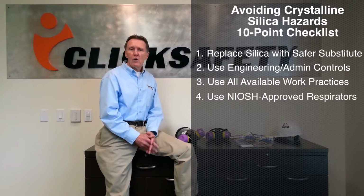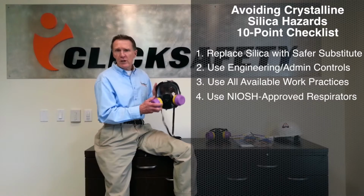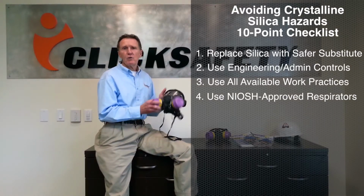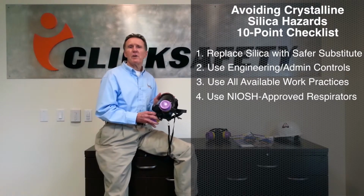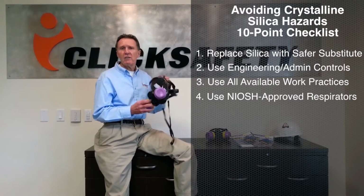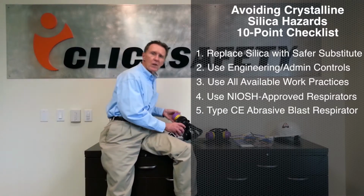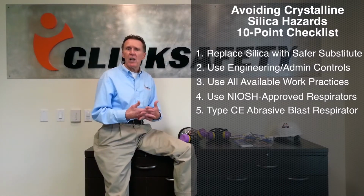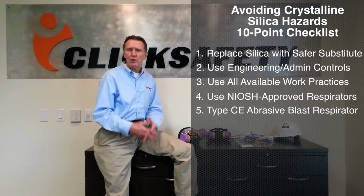4. Wear only NIOSH-approved respirators if respiratory protection is required. Do not alter the respirator. Do not wear a tight-fitting respirator with a beard or mustache that prevents a good seal between the respirator and the face. 5. Wear only type CE abrasive blast supplied air respirator for abrasive blasting operations.